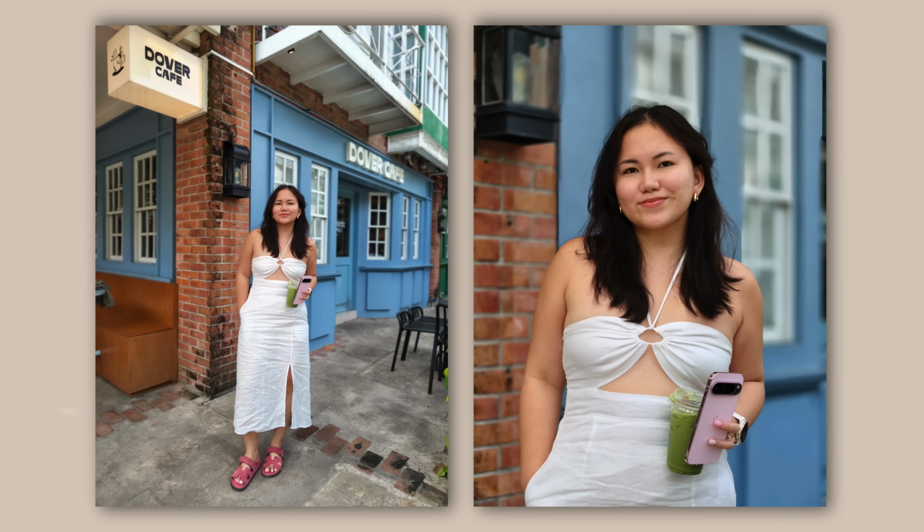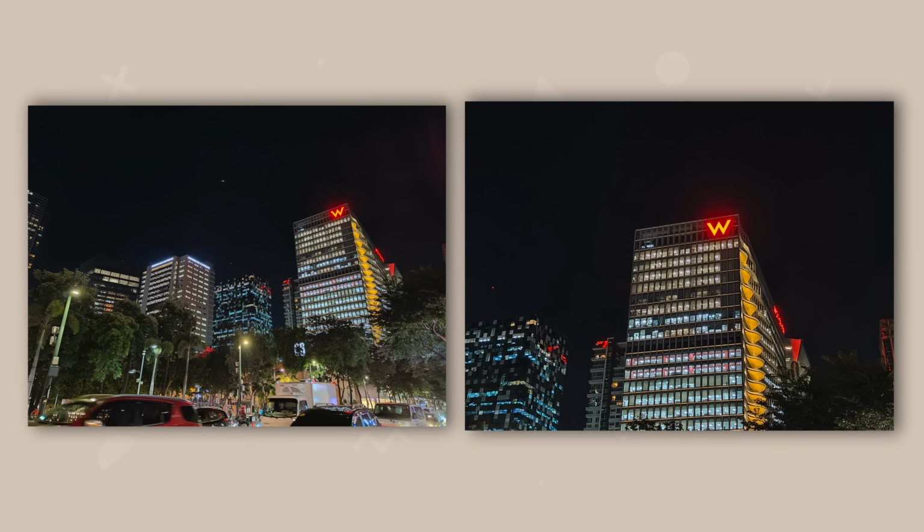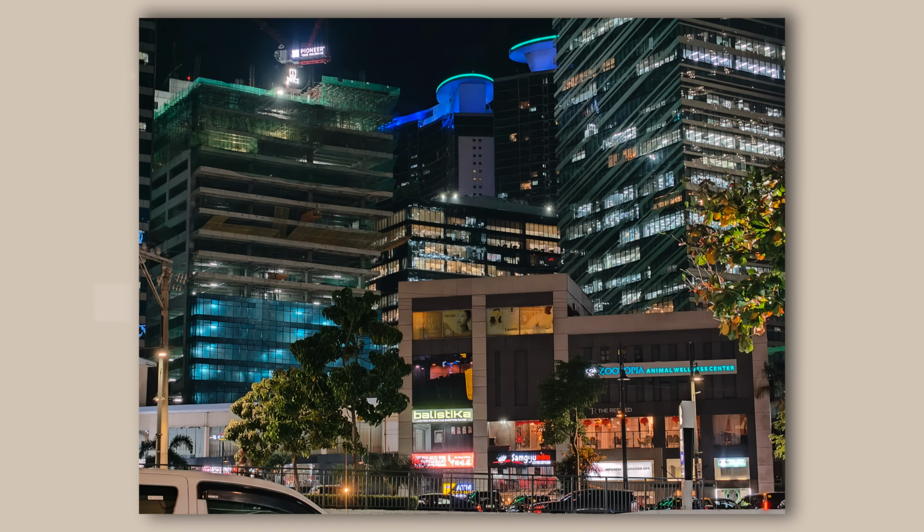Gladly, both of these two cameras I mentioned has an OIS, so maganda siya gamitin even in low light and even for taking videos.